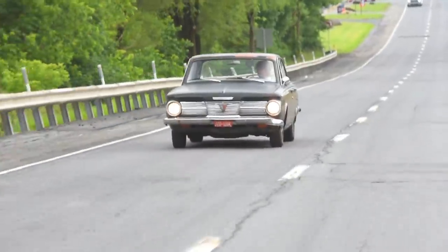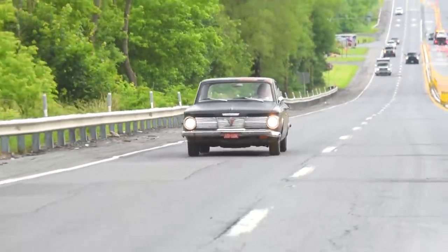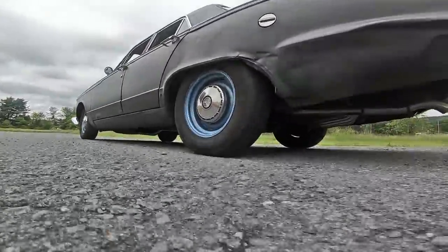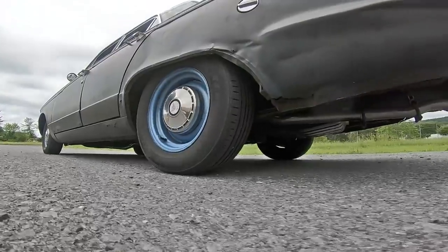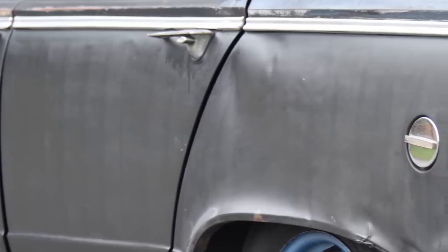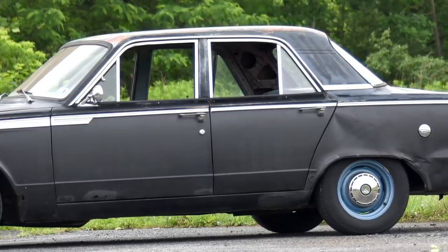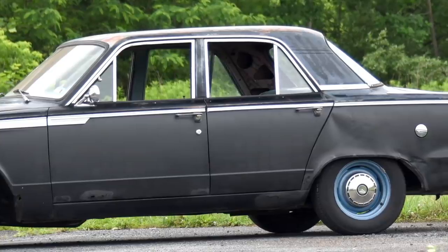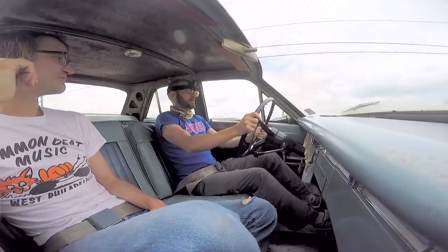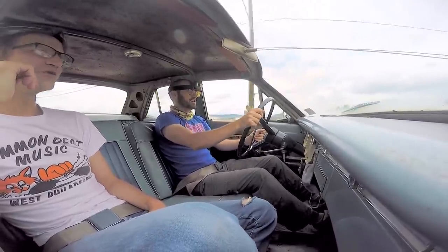I'm sorry, I really wanted to like this car. I love the way it looks. I love how Chris painted it with a roller. Not only that, but he started with one shade of black and then ran out of paint and just started rolling the roller into a different shade of black. And you can see kind of where the shades change. I mean, Chris looks like a guy who dailies a 65 Valiant that's painted primer black.